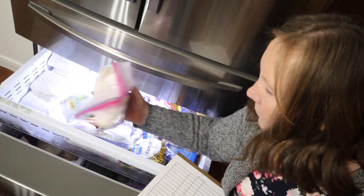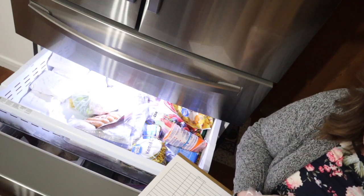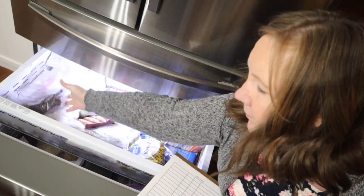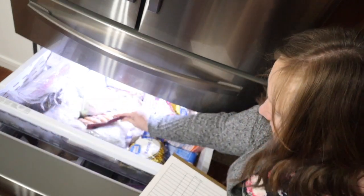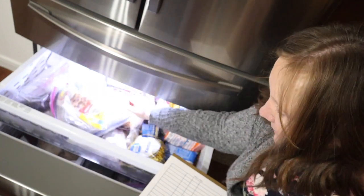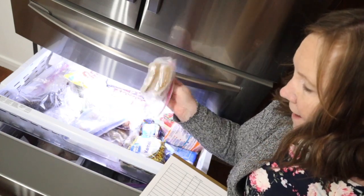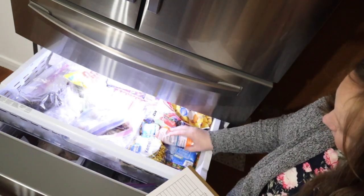What's this? Oh, this is a chicken carcass for making chicken broth. This is more jerky. I should really put this stuff all together in the same place, right? Bags of cranberries. I won't count those. I'll probably dehydrate those cranberries. A piece of what's left over from another video that I did. I have frozen bananas and frozen fruit for smoothies.